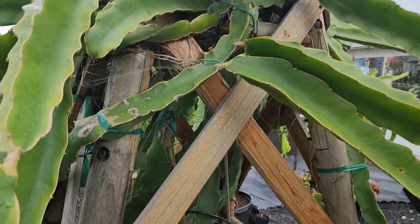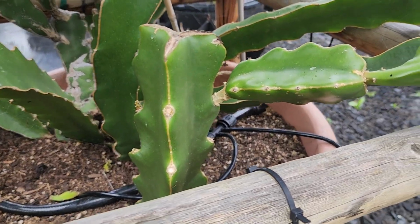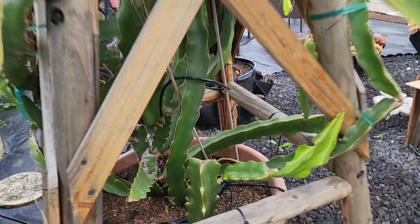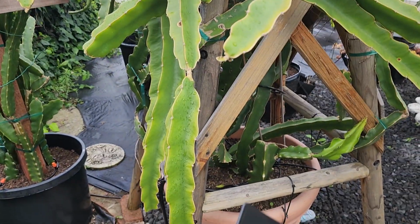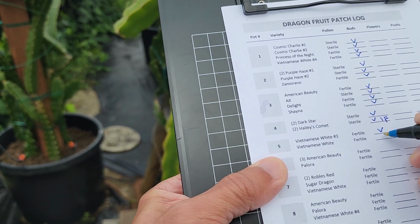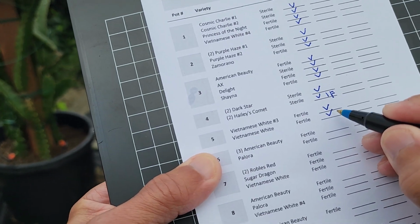And then I have another new Vietnamese white. It was given to me by a relative, and this one's growing. See, it's got a bud, and then there's some buds right there. So all right, let me just track it before I go off to a different place. All right, see, so they all have buds.